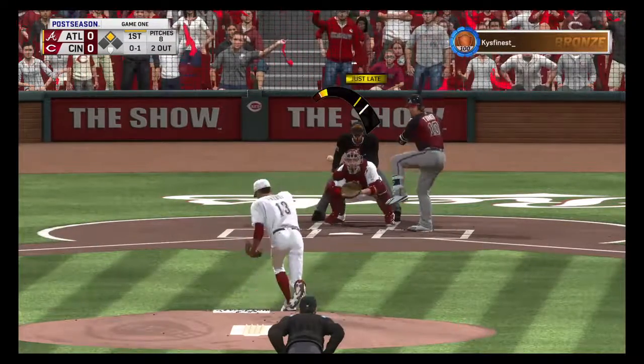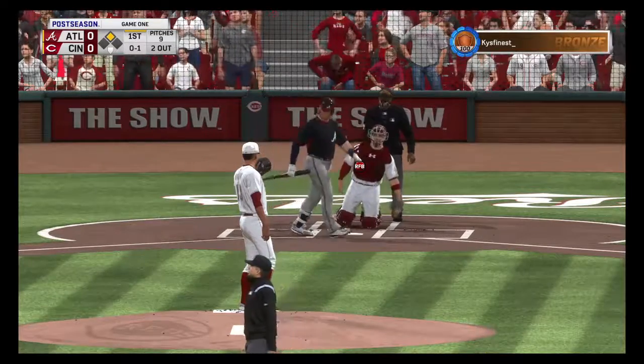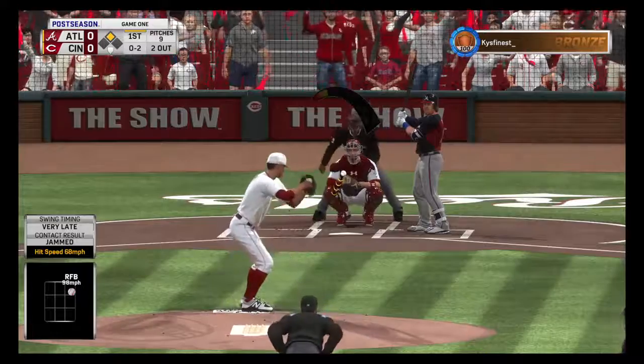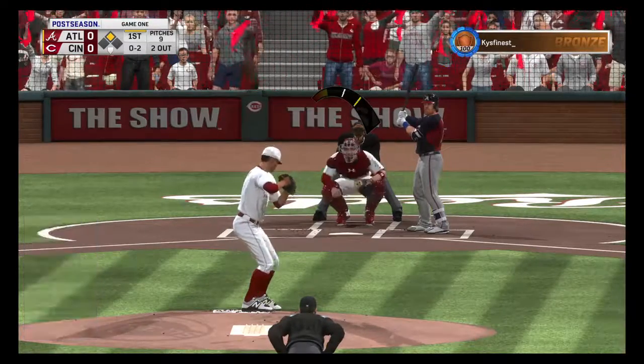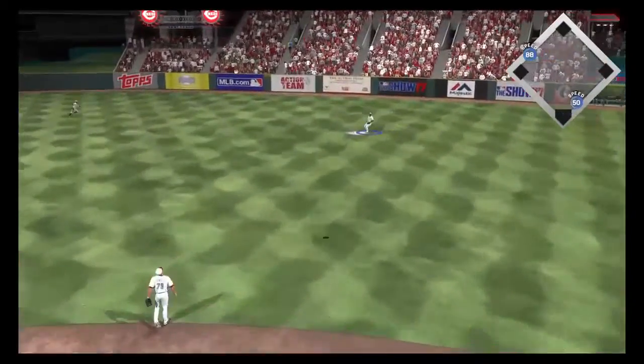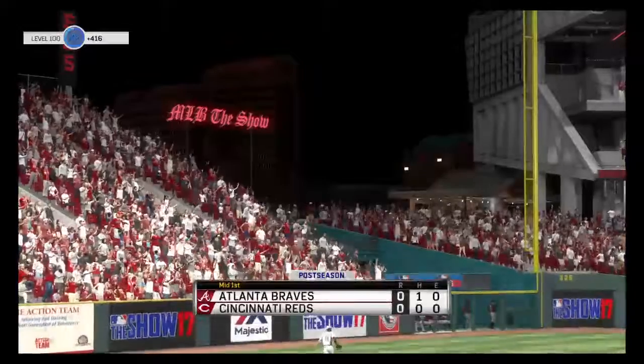Set to deliver the 0-1. Another one fouled off, and he's quickly behind 0-2. Well, they got him in the rocking chair right now. A little changeup, follow up with the fastball, and he's a little late with that swing. I may go back with another changeup. This is in the air out to right. Puig's got a read on it, and that ends the inning.